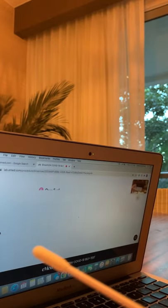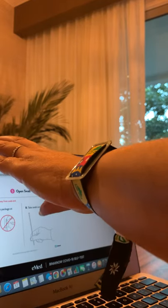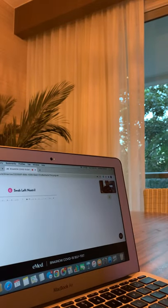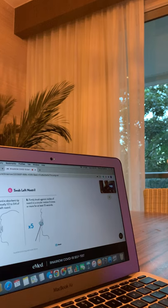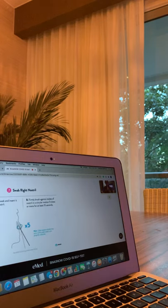Please adjust your camera angle so I can see your face for the next steps. Okay. And then insert the swab at least half an inch into your left nostril first and rotate it 5 times against the sides. There you go. Okay. 3, 4, 5. Right? Do the same for the right nostril. 1, 2, 3, 4, 5.